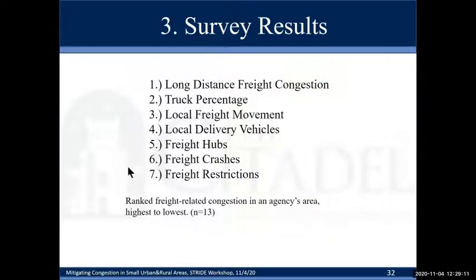And this is how they would rank those parts of freight that caused the most congestion. Long distance freight seemed to be the largest issue, and then the percentage of trucks. So those were by and large the larger issues that the rural and small urban areas were dealing with. Then local freight and local delivery became the next two. And lower were things like, was it a freight hub, or do they have freight crashes or freight restrictions? Those really didn't fall too much in the area.